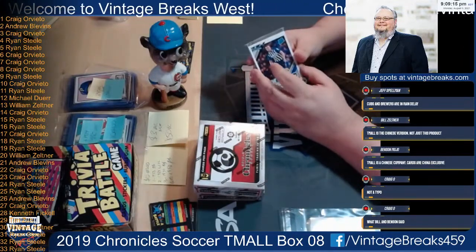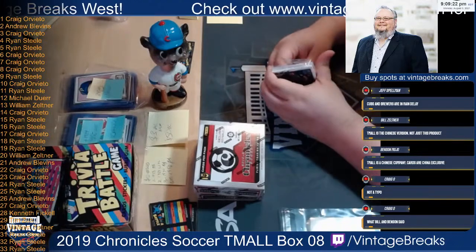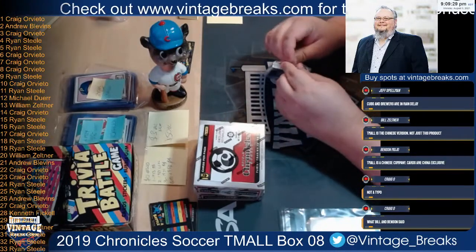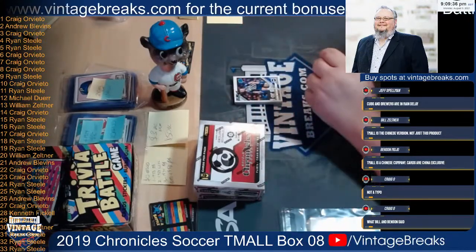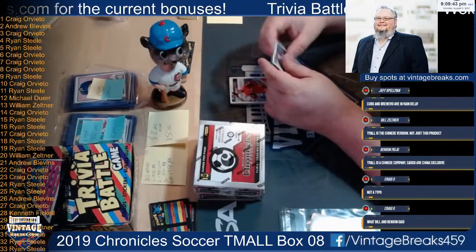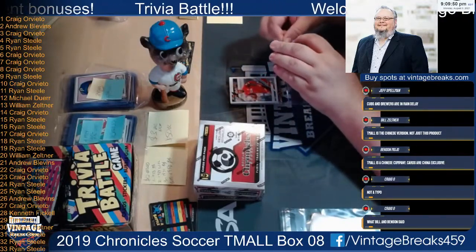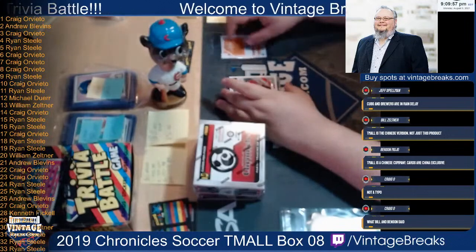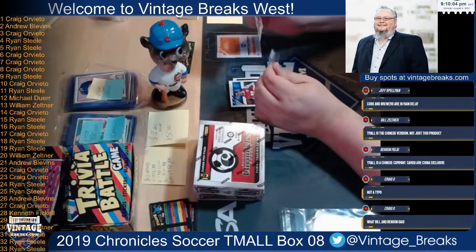All right, let's see here. Adam Webster's card number 1. Come on. There we go. All right, we've got a rated rookie out of the gate, Adam Webster. I'm going to go ahead and card save anything that says rookie on it. This is card number 1 for you, Craig. I need your help if you guys want me to card save anything, or if I hit anything good.